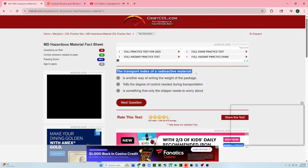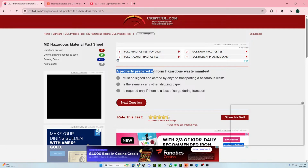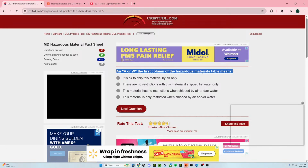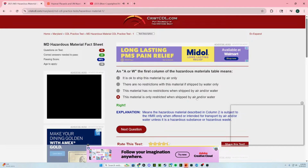The transport index of a radioactive material tells you the degree of control needed during transportation. A properly prepared uniform hazardous waste manifest must be signed by the carrier and anyone transporting the material. Basically, the uniform hazardous waste manifest tells you what you need to do when an accident does happen with your hazardous material. A and W, the first column of the hazardous materials table, means that it's only restricted when it's shipped by air and water.